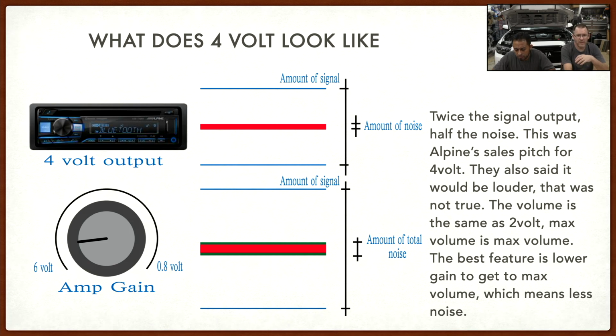And then you'll notice that the amount of total noise has been reduced because we have way more signal. Therefore, we don't have to turn our gain up so sensitive, and we will actually have reduced amounts of floor noise. So the misconception is when you go to a 4-volt, everything is louder. It's not louder. It's the same 75 watts you're going to get, but your floor noise or your gain noise or your gain hiss is going to be definitely lower because our amplifier input sensitivity doesn't have to be turned up quite so high. So this would be the argument for the hotter preamp out voltage.